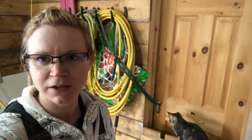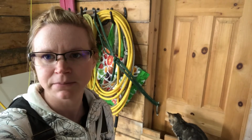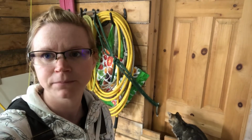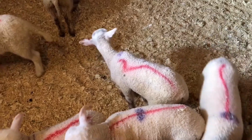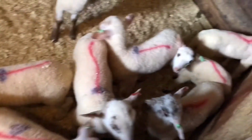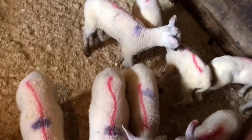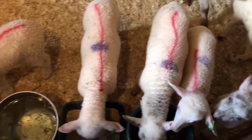From there they'll be transitioned to a different diet, but keeping the diet and keeping the housing the same seems to help them do really well. This is the first batch of weaned nursery lambs. We're starving.